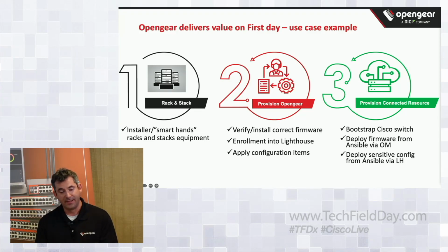And then there's a second element there, which is deploying more sensitive information such as passwords and IP addresses, where customers have made it very clear to us that they do not wish for that information to continue to reside on our solution. So it just needs to pass through. That's going to be one element.